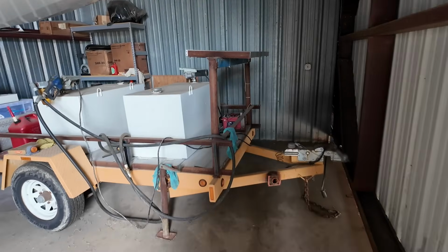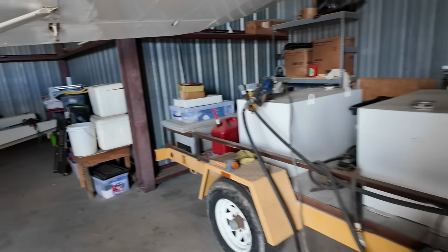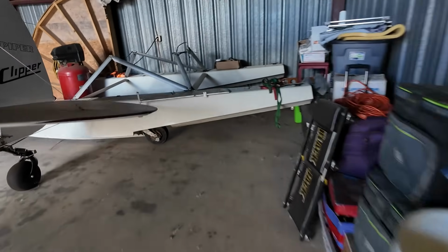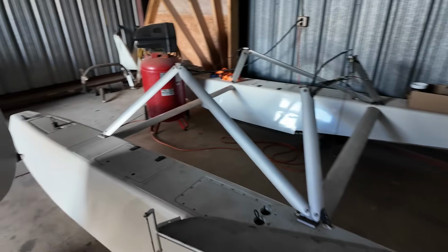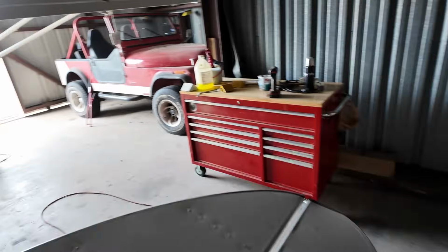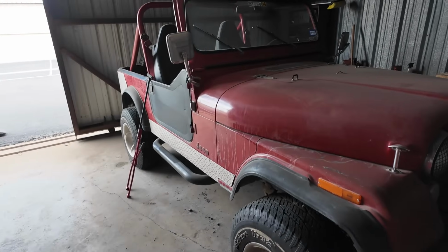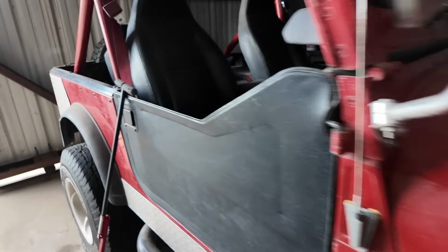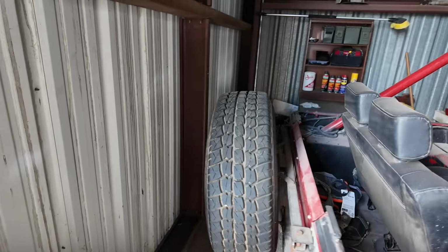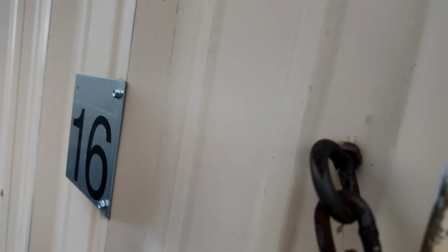other thing here, I've got a fuel tank trailer. This is the hangar that's kind of a mess over here because this is kind of a stash all. Here's the floats that are going to eventually go on the Kit Fox. And here's another old Jeep. This one here is a CJ7. Used to be out on the ranch, and now it's just hanging out in here. And that's basically what you got.